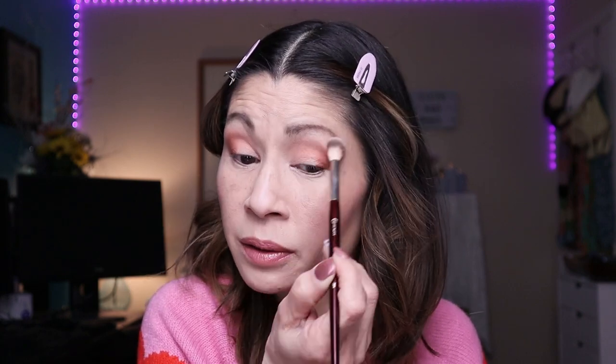And since this side is a little more hooded, I go a little deeper. And I'm taking that up through there. I'm gonna go back in with the first brush and just blend that out, soften everything up. This doesn't have any product on it. It's literally clean, and I'm just cleaning that up and blending it softly out.